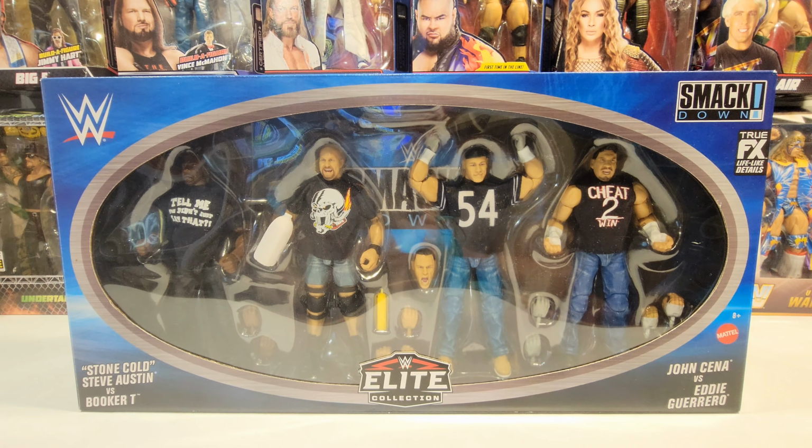Two finishers for Booker T. Of course, we got the Book End, remember, and make sure you know that The Rock stole that from Booker T. Let's just make sure everybody knows the Rock Bottom was the Book End after the Book End was already there. And of course, we got the Stone Cold Stunner. If anybody didn't know that, the iconic finisher of the Rattlesnake, Stone Cold Steve Austin.